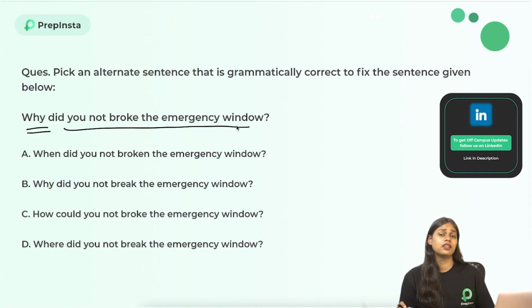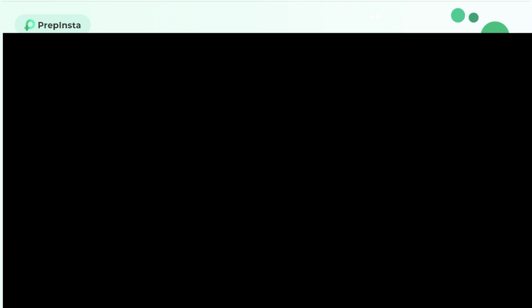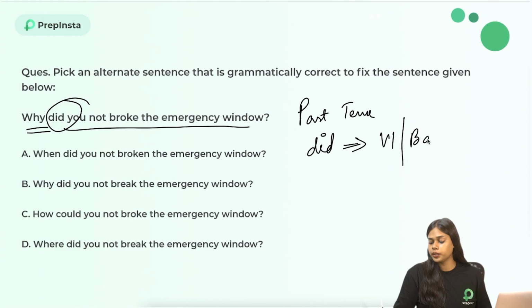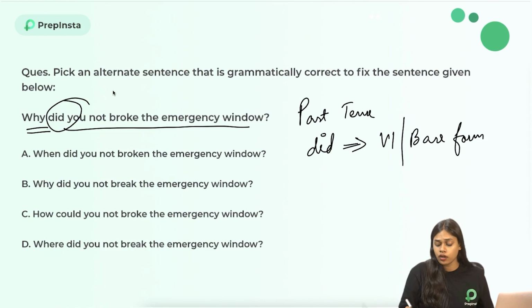What do you think is the grammar error? Answer yourself first and then look at the explanation, because this is an error that a lot of people make, and that is using past tense with did. So whenever we are using did in a sentence, it is always followed by V1 or the base form of verb. Please put this rule inside your head that whenever you are using did in a sentence, it is always followed by a V1 form of verb. I did not know. So why did you not break the emergency video? That is the first error.